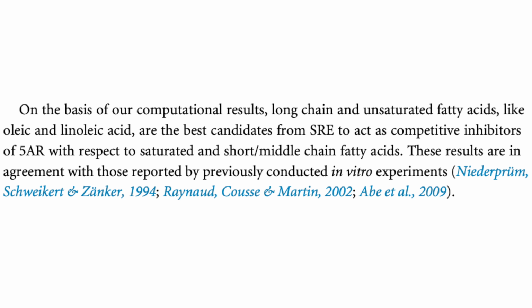And this basically led the researchers to conclude that on the basis of our computational results, long-chain and unsaturated fatty acids like oleic and linoleic acid are the best candidates from saw palmetto to act as competitive inhibitors of 5-alpha reductase with respect to saturated and short or middle chain fatty acids. So this got me thinking, would these long chain fatty acids be a substitute for a topical adjunct like something like minoxidil and substituting there?